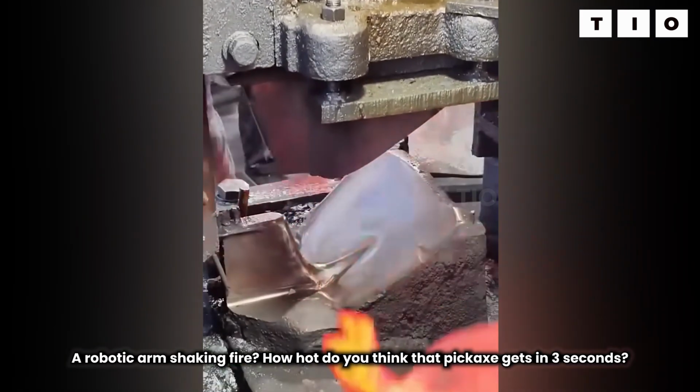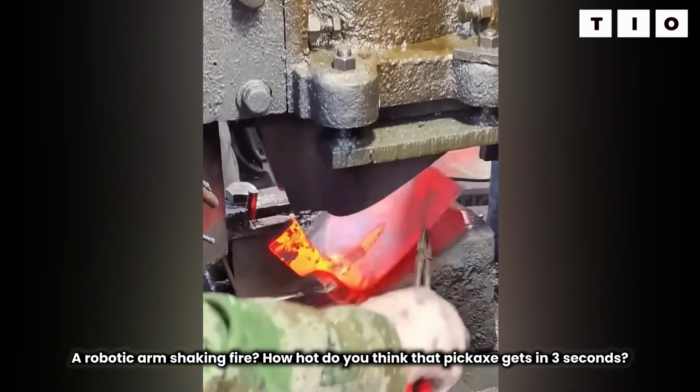A robotic arm shaking fire. How hot do you think that pickaxe gets in 3 seconds?